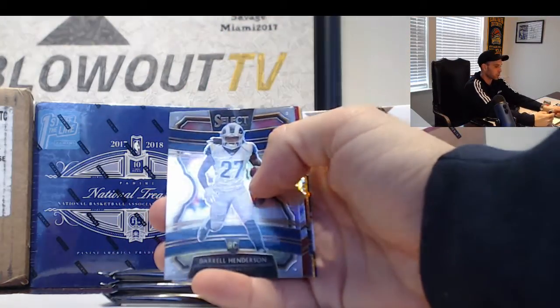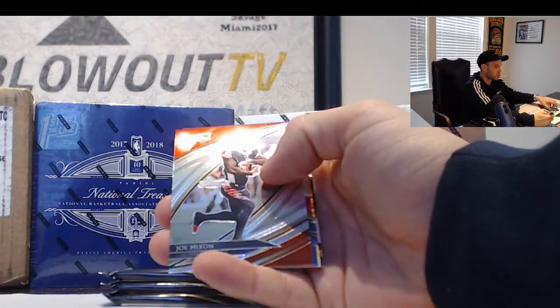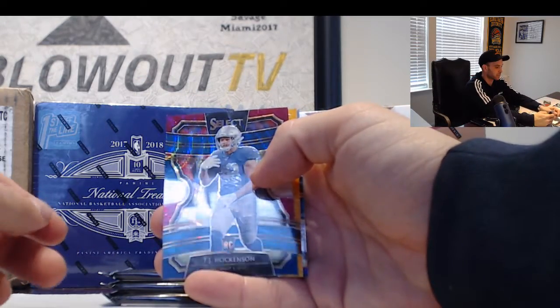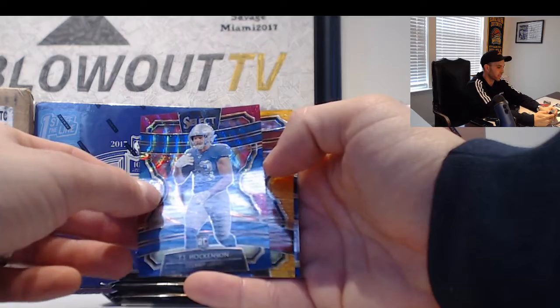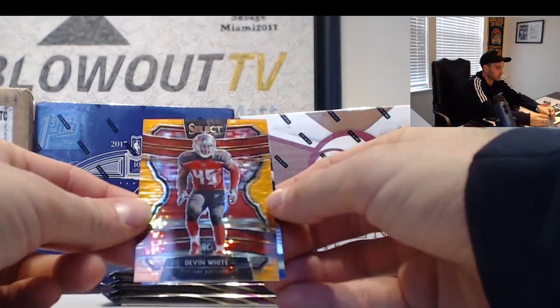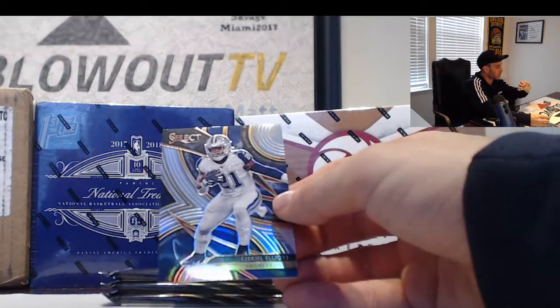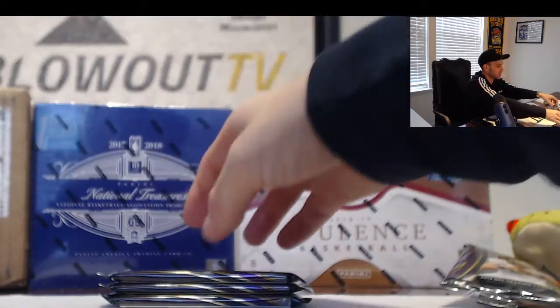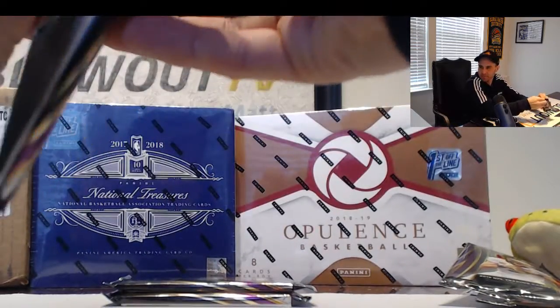Pack 2. Darrell Henderson, rookie. Joe Mixon, base. TJ Hockenson, red, white, and blue, number 2 of 199. And the Pulsar is Devin White, LSU Tigers. And that is 1 of 11. With an Ezekiel Elliott, base.